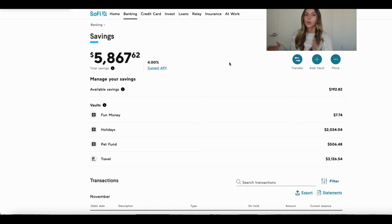Also really just to organize your money. So instead of just throwing a ton of money into your savings account every month without a clear purpose, you're splitting it up so that you know exactly what you're saving for.